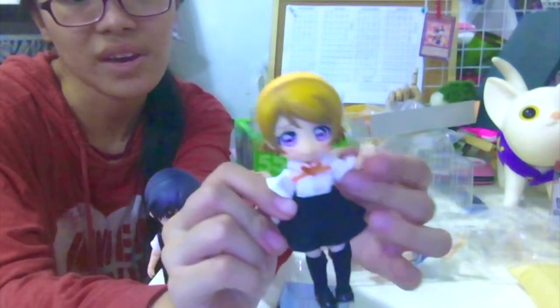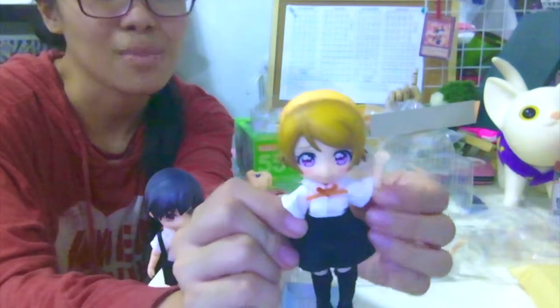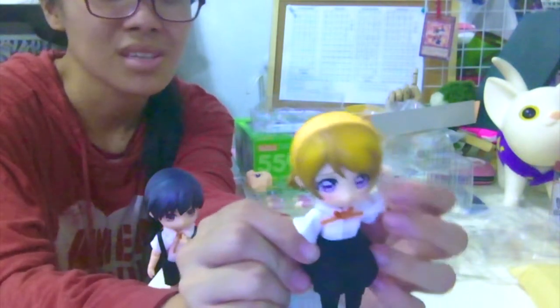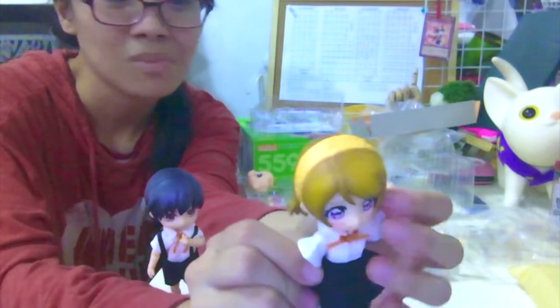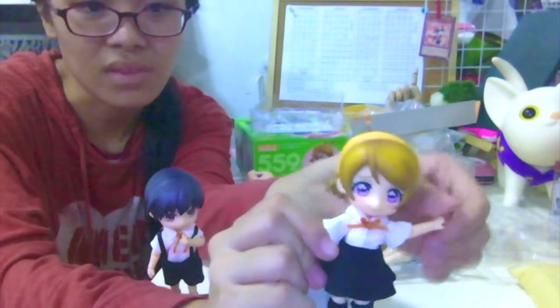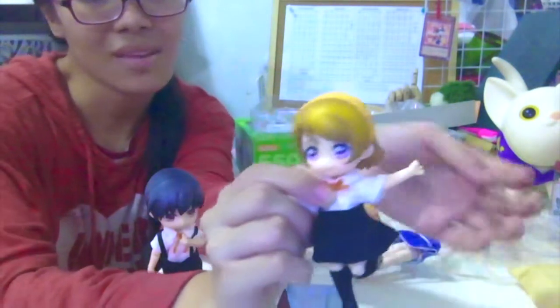So articulation is very limited, but as you know, the joints of Nendoroids, or the parts of the body, can actually be removed. So they have extra articulation just because you can move it by the joints. The hand can actually swivel around even if it can't go up and down. And the feet can go like this.